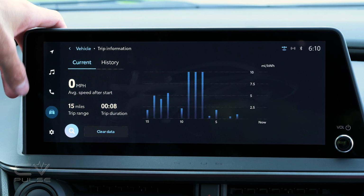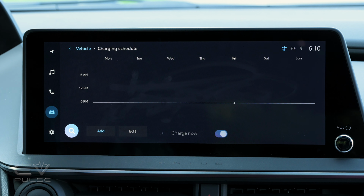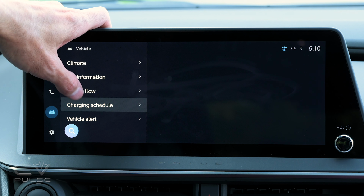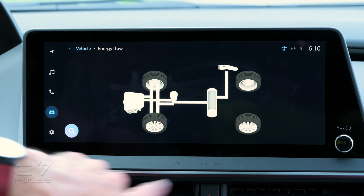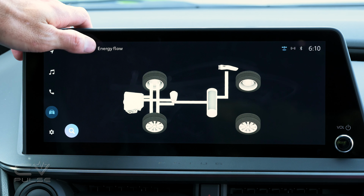You can see your trip information just like that. You can schedule your charging. Of course, that is not as important as with a pure electric vehicle, but it's still nice to have that option in a plug-in hybrid. And in typical Prius fashion, you can also see where the energy is flowing, where it's being generated, and how it's being used, which is always kind of cool to see.